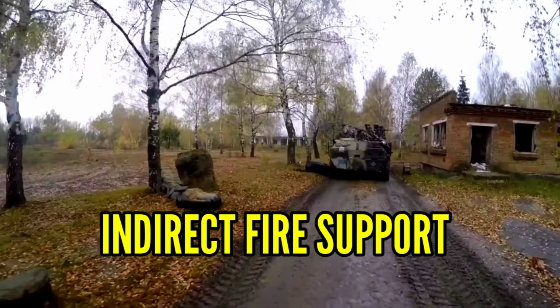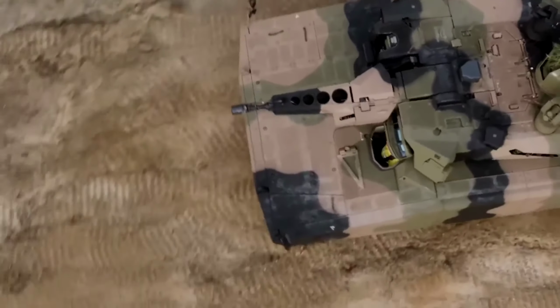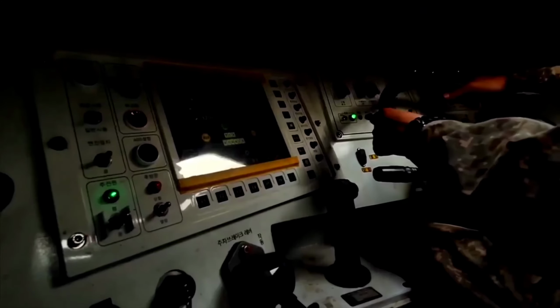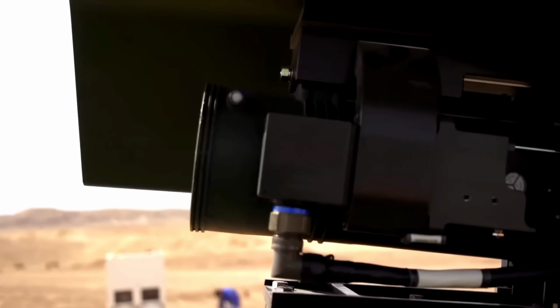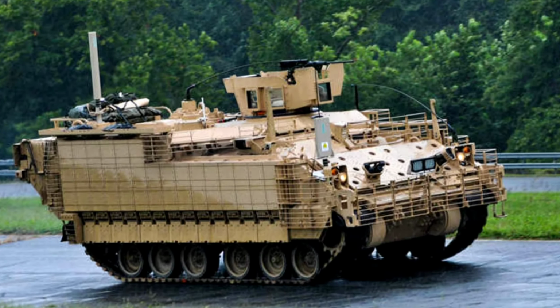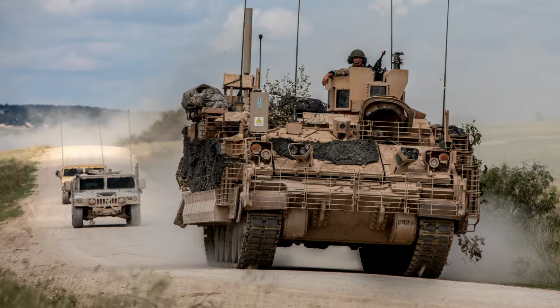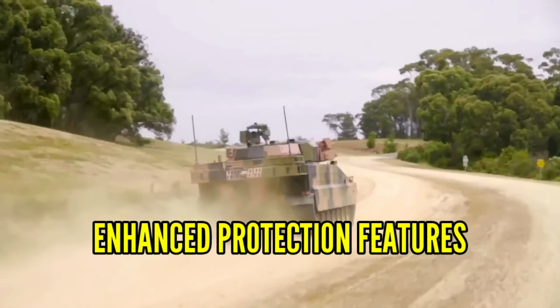The Mission Command variant acts as a mobile tactical operations center, featuring advanced communication and data systems. The Medical Evacuation variant is configured for casualty evacuation with space and facilities for treating wounded personnel during transport. Finally, the Medical Treatment variant serves as an ambulatory point and can provide life-sustaining treatments on the move. Each of these variants is tailored to maximize effectiveness in its designated role, ensuring flexibility and robust support for ground operations.